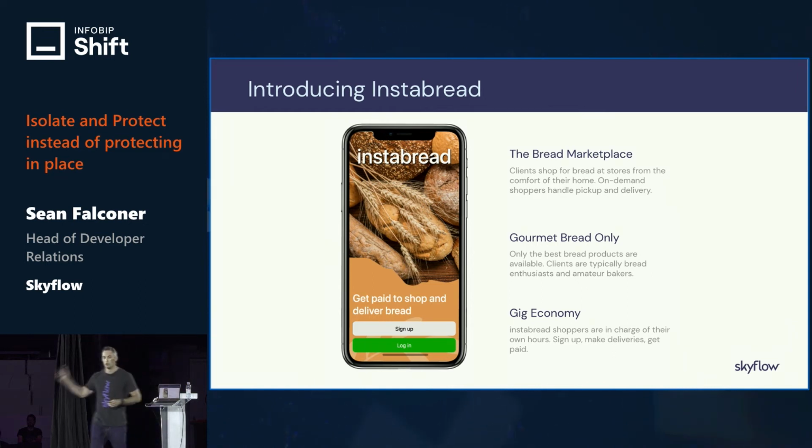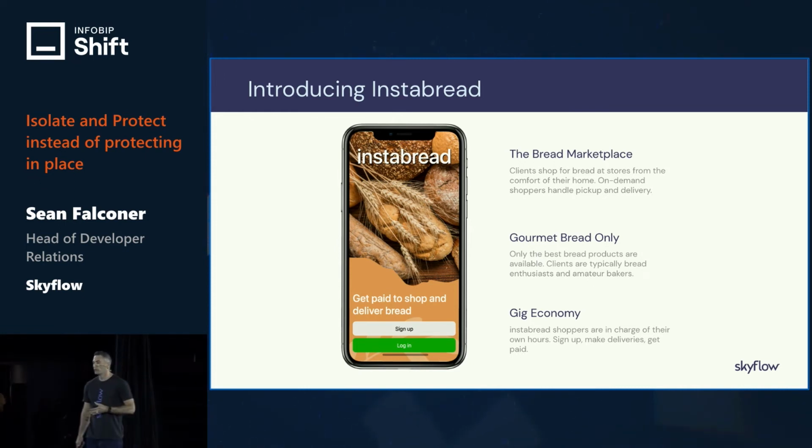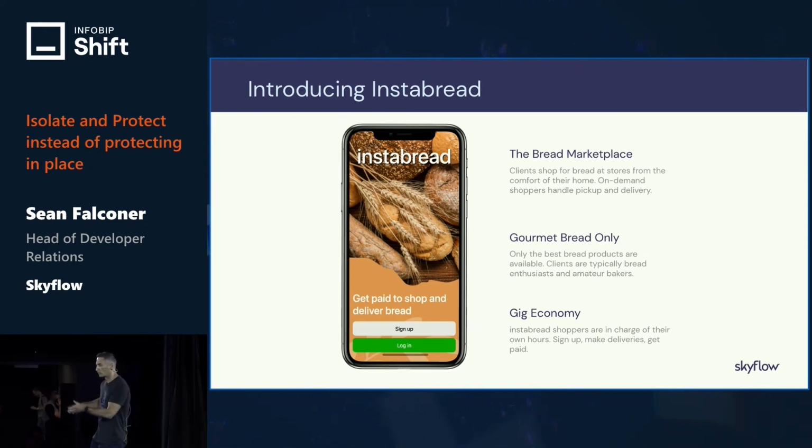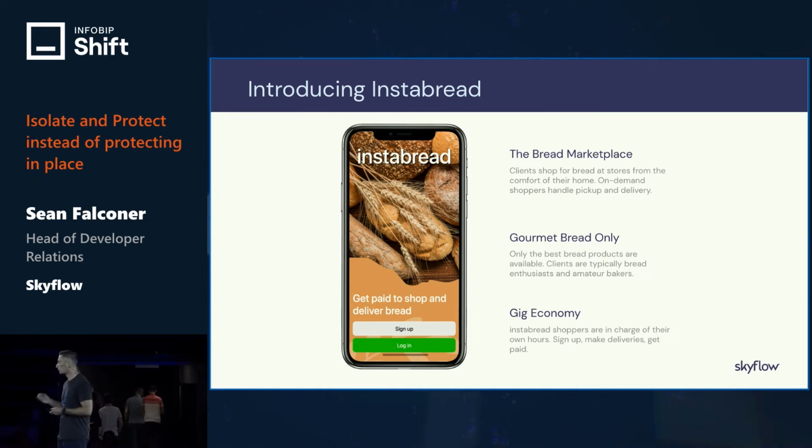I made this up, so you won't be able to find this in the App Store, but essentially it's part of the gig economy. So we have bread enthusiasts that want to get on-demand bread delivery. And then you have gig workers or Instabread shoppers that essentially go out to grocery stores or bakeries, get the bread and deliver it to the individuals. And the application that we're going to take a look at is the Instabread shopper or gig worker sign-up experience.